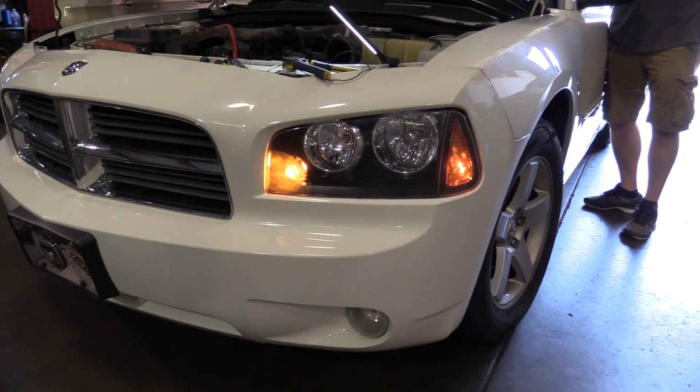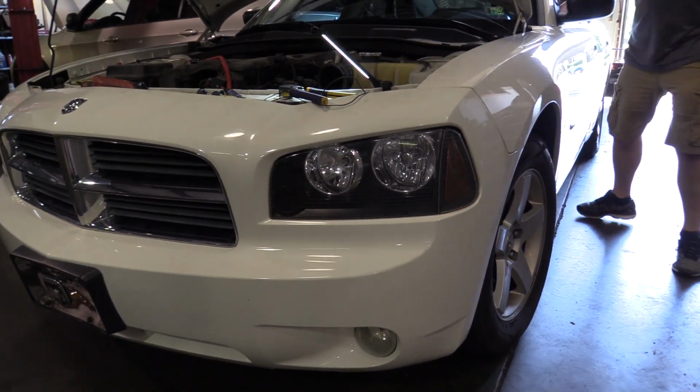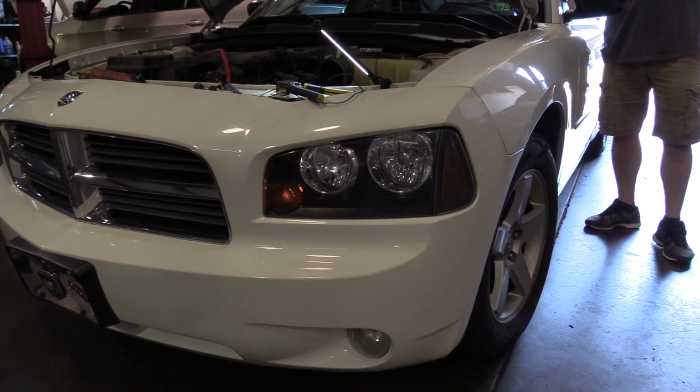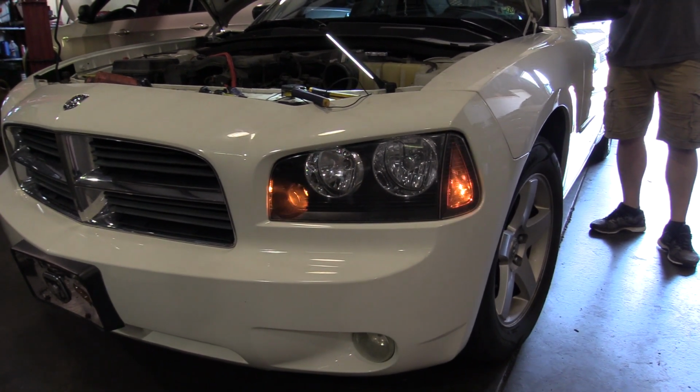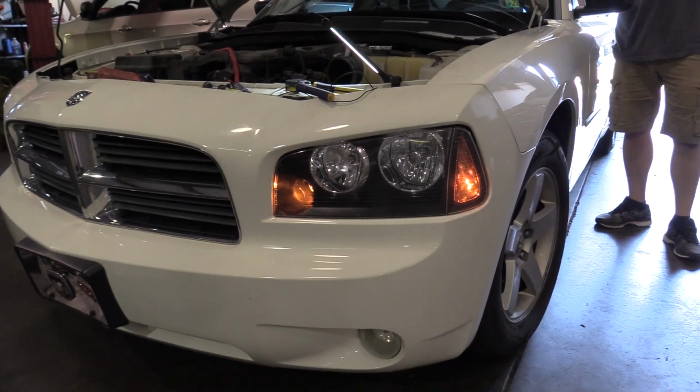All right, look up here. Last time on the bulb. Good. Parking lights, yeah. Okay. Turn signals only. Parking lights only. Yep. Parking lights, turn signals. Yep. Okay. So we're done.